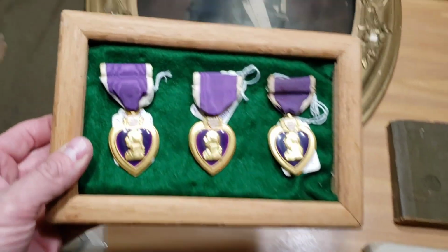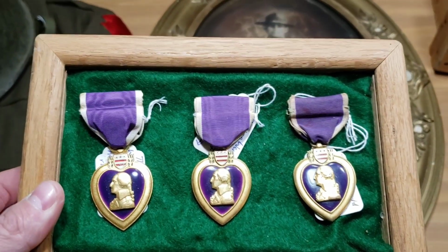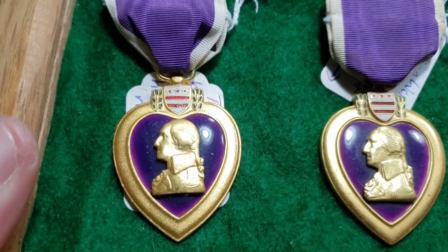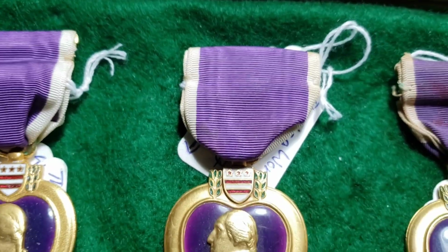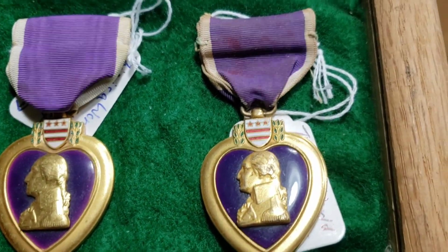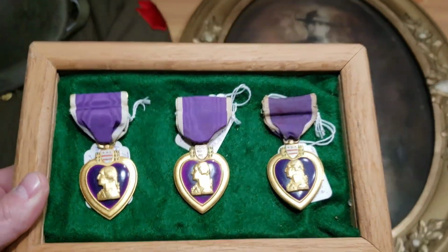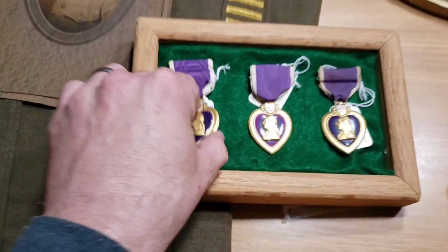Right here, I've got 3 Purple Hearts that I got at 3 different times, from 3 different antique stores. None of these are named. They're kind of in different conditions and everything. This one's probably the roughest here on the far right. But unfortunately not named or anything.